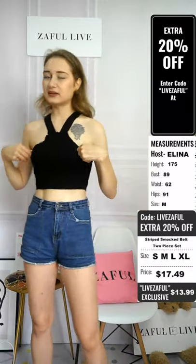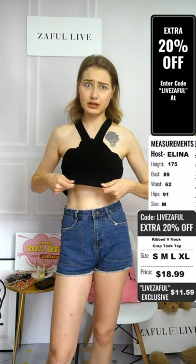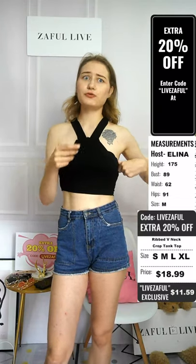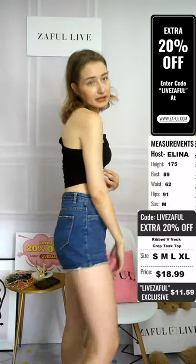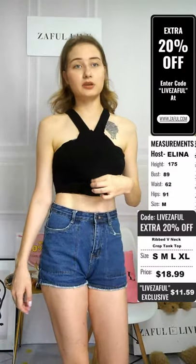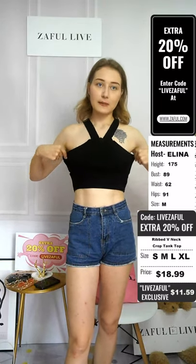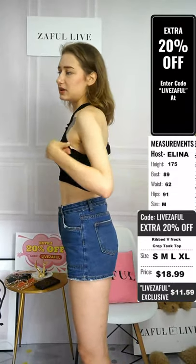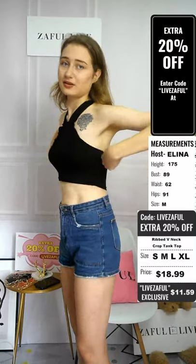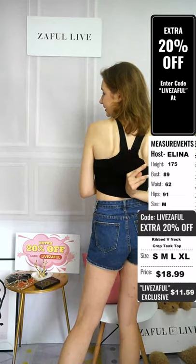And I think this kind of top, because it's super stretchy, super elastic, you should choose one size smaller. For example, right now I'm wearing medium, but I can already see it's big for me. So I should wear small. Super stretchy, super elastic, you can see. And you should wear it without a bra. So if you choose a bigger size, everything will be visible, like your boobs and bra. And you can see the back a little bit.